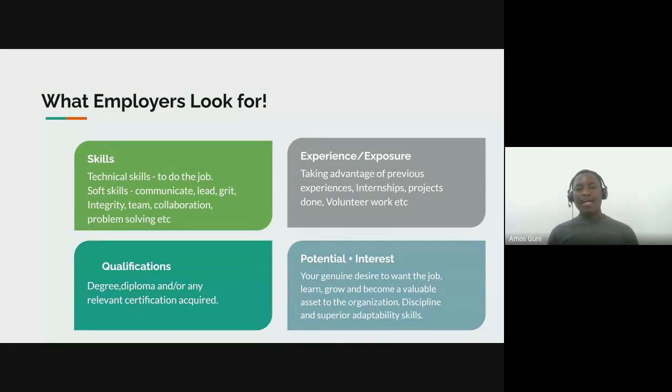And again, I want to remind everyone, please keep your questions at bay, because at some point we'll pause and take those questions. The second bit is experience. It could be accumulated experience from your previous work or internships, or projects that you've done as a freelancer, or any volunteer work. What relevant experience do you have that you can bring to the table that we can evaluate and make a decision on?